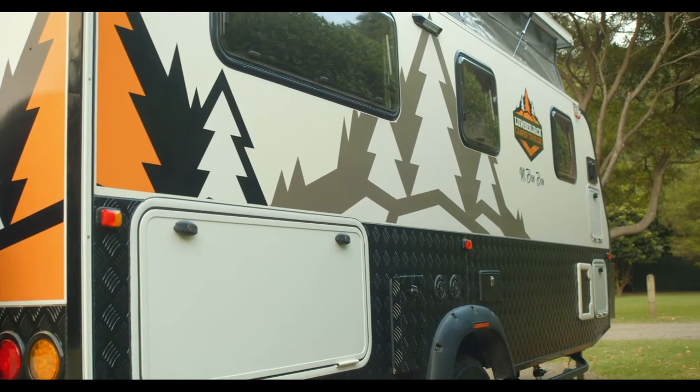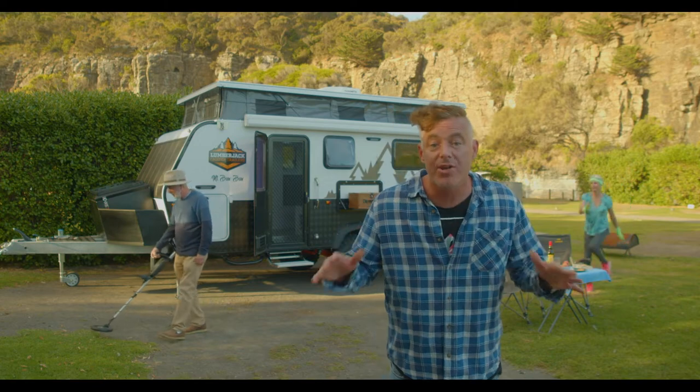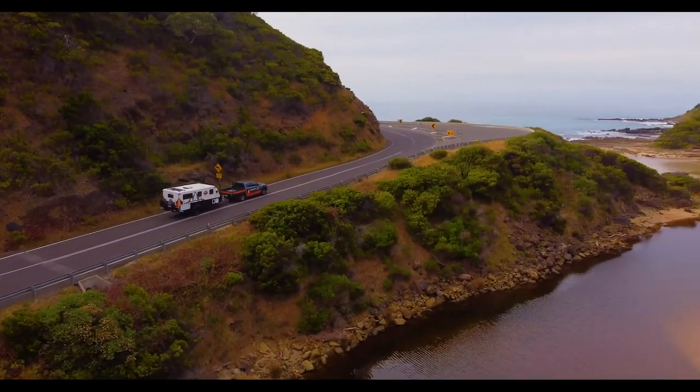Oh, did I mention that this beast also has an outside shower with instant hot water and absolute zero setup time? Just pull up and you're good to go.